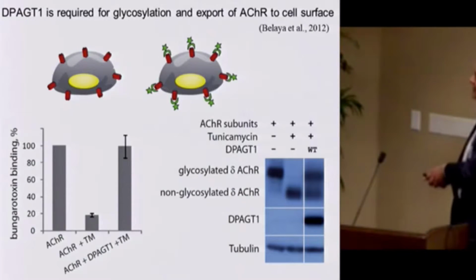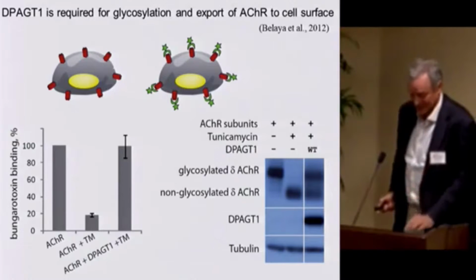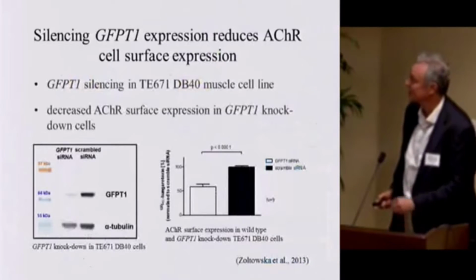And if we're looking at the actual glycosylation of the receptor, we see the delta subunit quite heavily glycosylated, or it has 3 glycosylation sites. If we put in the tunicamycin, we've got the loss of this glycosylation. If we put back in DPAGT1, then we can regain our glycosylation and we regain the surface binding. So we think glycosylation of the receptors probably is playing a role.